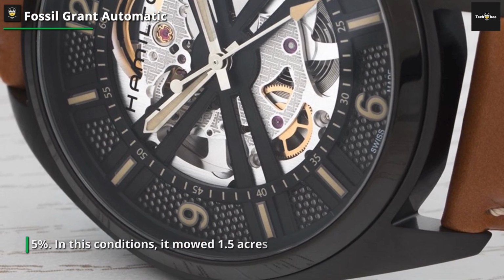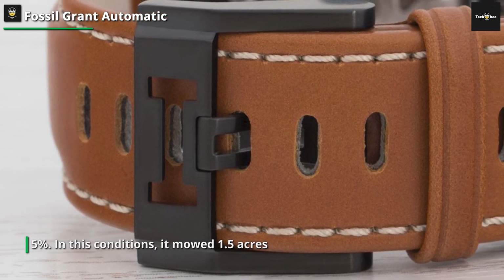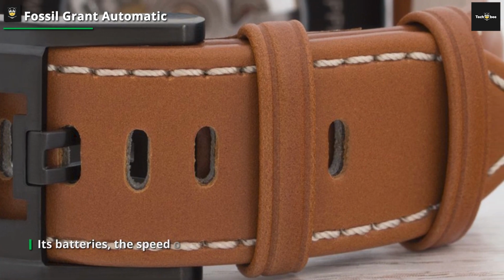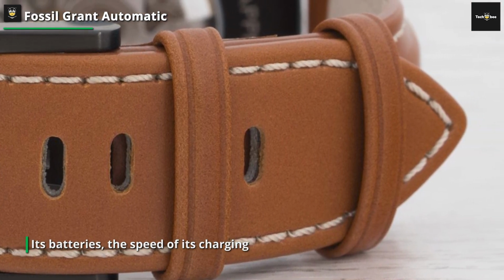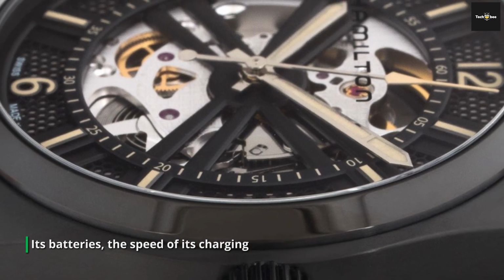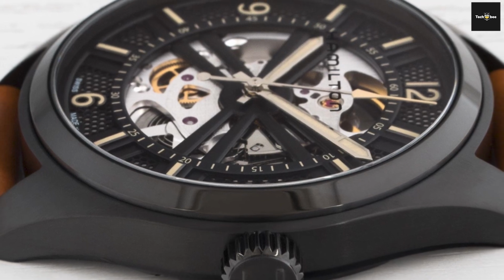Plus, it also boasts an analog 3-hand display, an automatic mechanical movement, and a skeleton dial that shows the watch's delicate, manually put-together inner workings. On top of that, it is even water-resistant to a depth of 50 meters, making it appropriate for brief bouts of recreational swimming and showering, but not for diving or snorkeling.